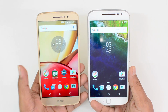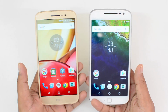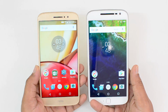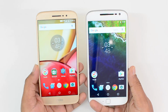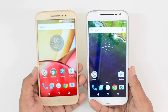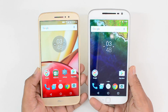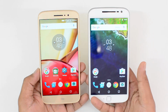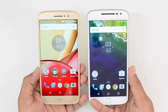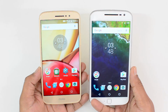There are some misses in the Moto M, which includes the Moto app, which is missing out, and both these devices will be getting the Android 7.0 update. And the only difference being the hybrid SIM card which is available on the Moto M. So you can use only 2 SIM cards or a micro SD card. So if you want to use 2 SIM cards, you have to use the 32GB storage available. But on the Moto G4 Plus, you have this additional separate micro SD card slot. And additionally, there is also a 64GB storage variant which is priced at 18,000. So that's a slightly higher price when you compare with the G4 Plus.